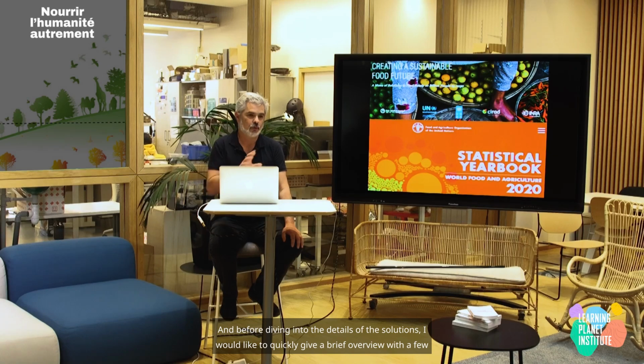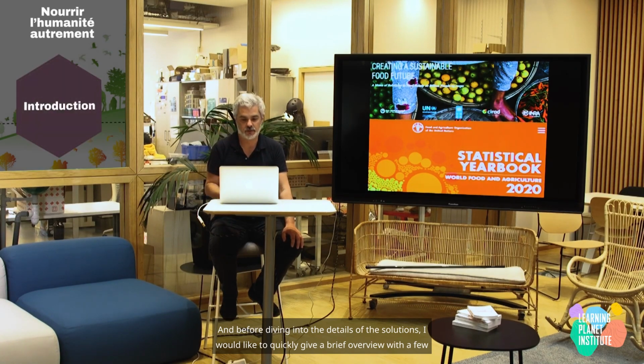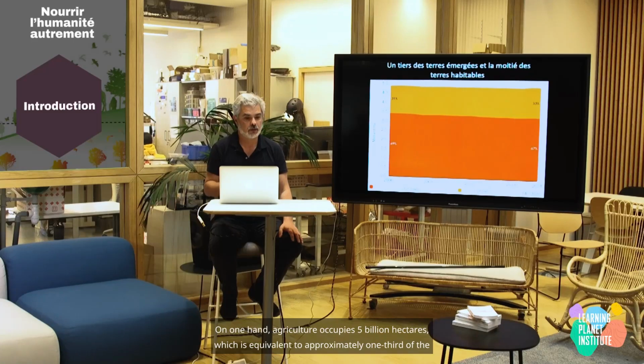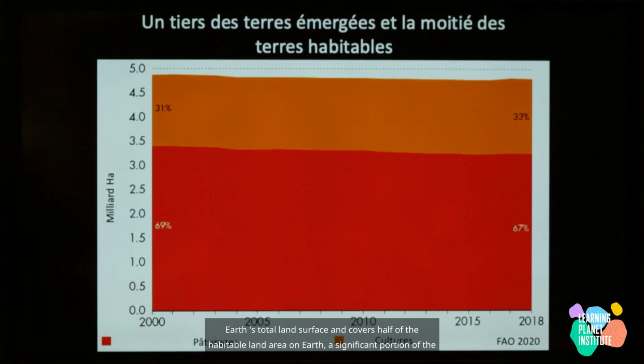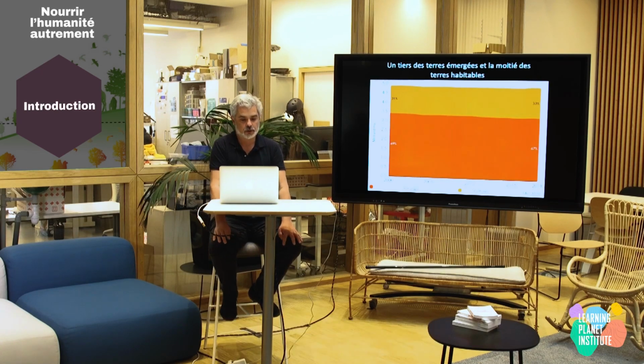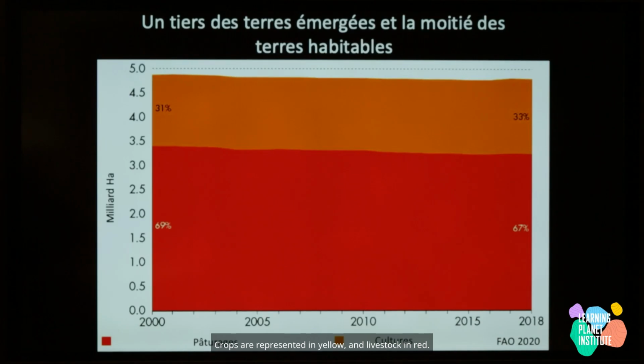And before diving into the details of the solutions, I would like to quickly give a brief overview with a few graphs of the problems we are facing. On one hand, agriculture occupies 5 billion hectares, which is equivalent to approximately 1/3 of the Earth's total land surface and covers half of the habitable land area on Earth, a significant portion of the total. Crops are represented in yellow and livestock in red. This is a considerable area, and we don't have much room for maneuver.